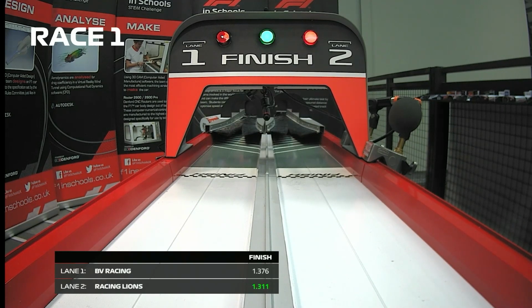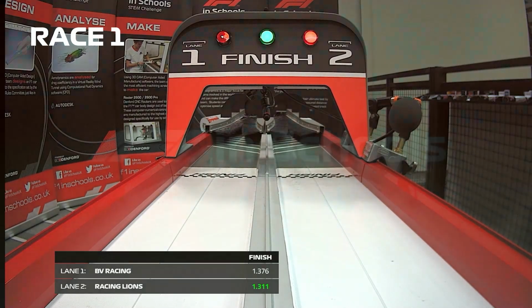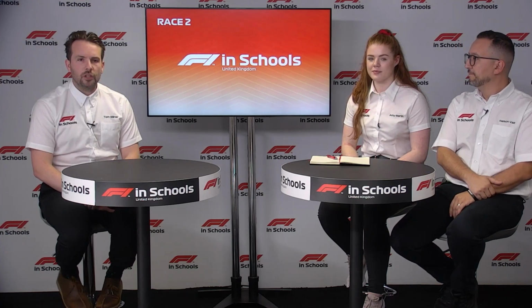So there we have a win for Racing Lions with a 1.311 and BV Racing close behind with a 1.376. So not quite breaking that 1.2 barrier there. Michael, would you expect to see the times a lot faster in this class versus the entry class?